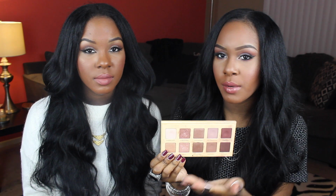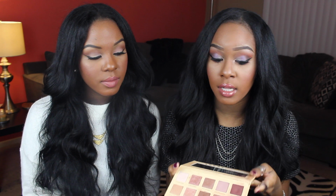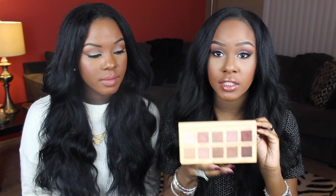Unbelievable. I think it's one of my favorite colors. It's like a rose gold. It's just so gorgeous, and all the colors are so pretty. They blend out so well, and this palette is just everything to me. Ever since I first got it, I was so excited to do looks with it, and now it's become one of my everyday palettes. So yeah, I'm just obsessed with this palette.